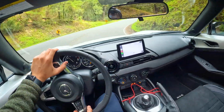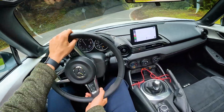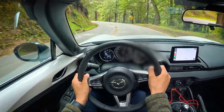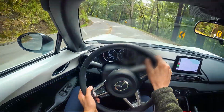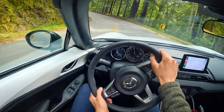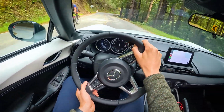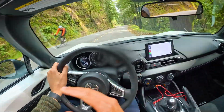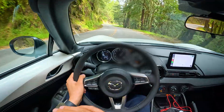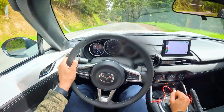What you want in a car like this, a purpose-built sports car, a roadster, oh nice. You want it to actually egg you on and encourage you to wring it out. You're making peak power in this engine around 7,000 RPM. And it's a very linear surge, naturally aspirated characteristic that eggs you on to drive it harder and harder.